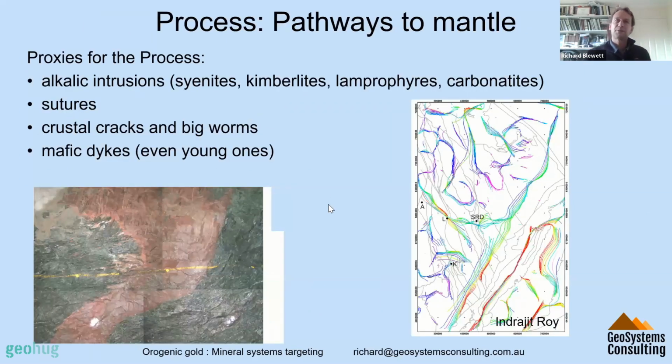You want to see pathways to the mantle, and these can be alkalic intrusions, syenites, kimberlites, and lamprophyres, etc. Any evidence of sutures, big crustal cracks, so big gravity worms, for instance, and even the dikes. This has sort of been well known. Western Mining understood that. You know, these big dikes that sweep through those dike swarms. They're using pathways that were already probably evident or available to the mineral systems even hundreds of millions of years earlier.